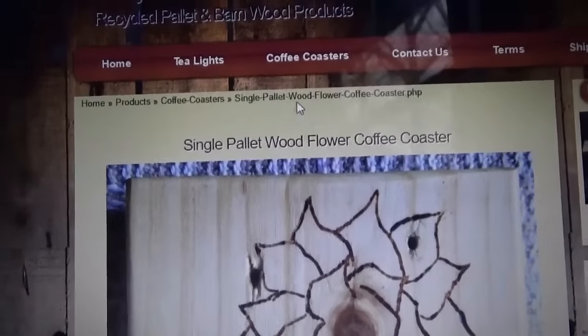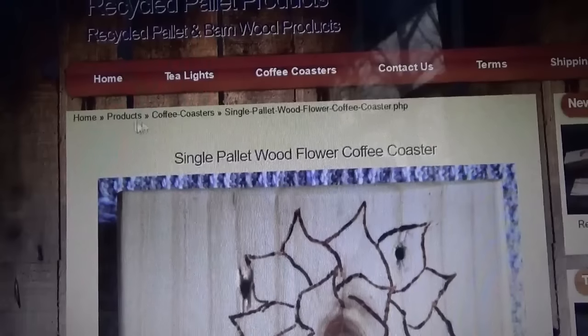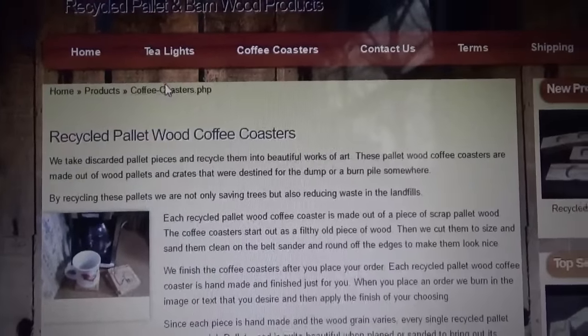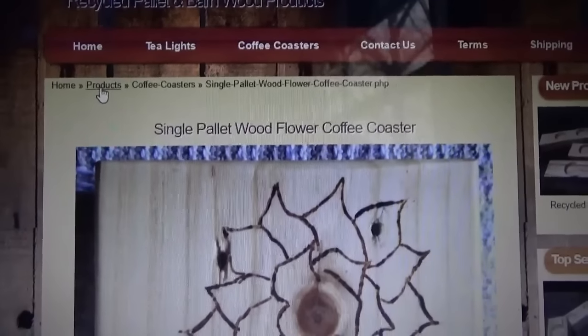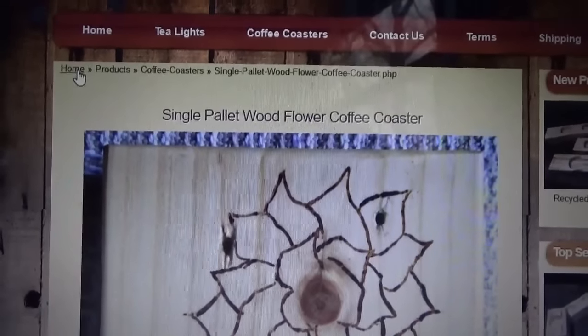It shows you where you are in the store. So there's a home page, there's a product page, there's a coffee coasters page, and we can go back to coffee coasters by clicking it. And we can go back to the product. Let's go back to a product. And we can go to the products page, which I'm working on. It's not done yet. And then we can go back to the home page.